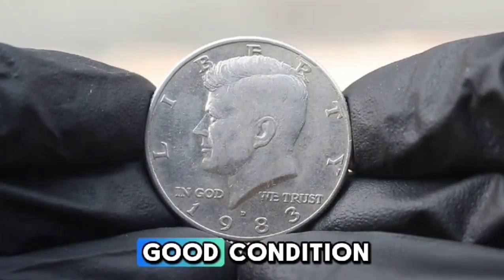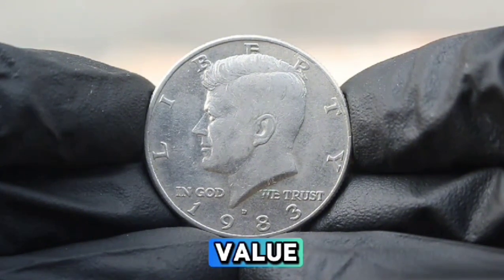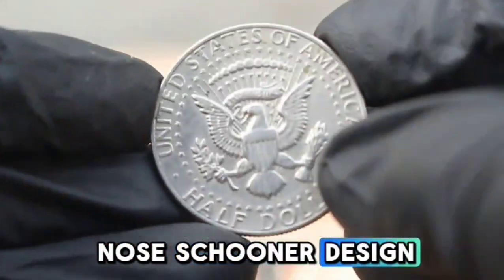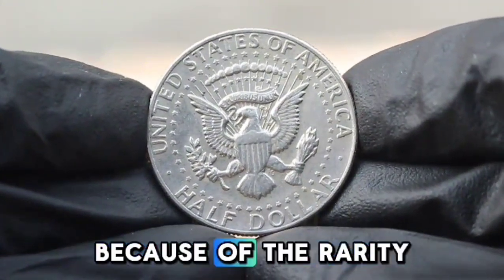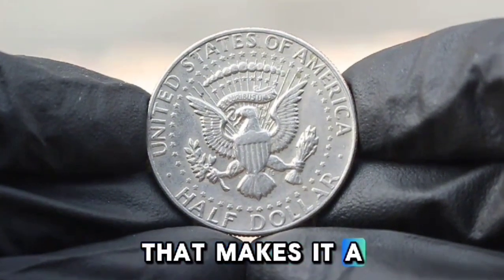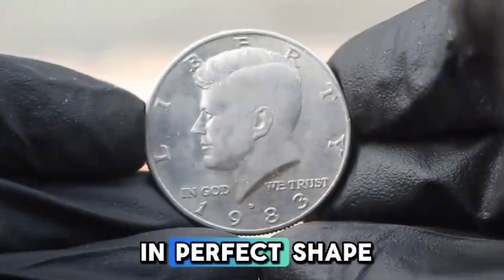But for a very good condition coin, $10 to $15 USD is a solid value. Collectors love the blue-nosed schooner design, and the 1983 coin is particularly appealing because of the rarity tied to the D mint mark. That makes it a great addition to any collection, even if it's not in perfect shape.